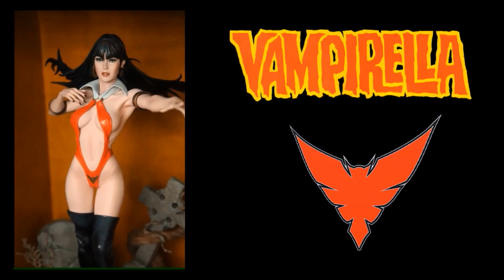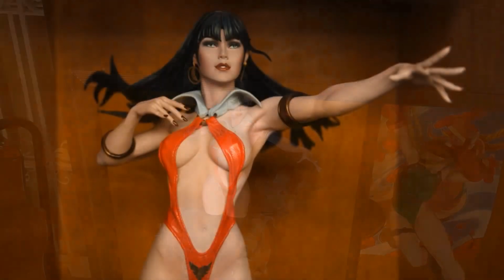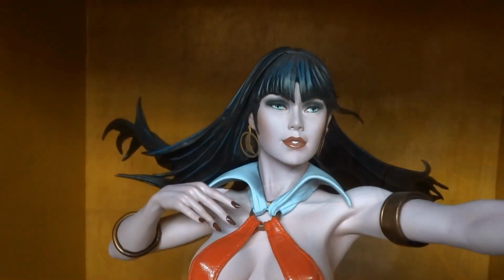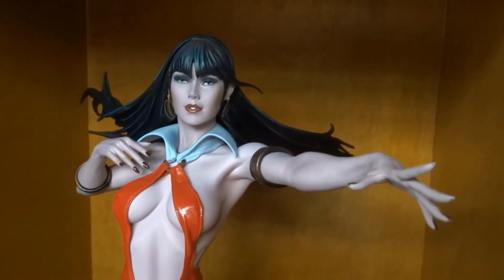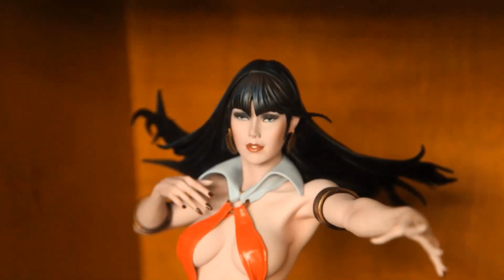This is the premium format. This is the second premium format, I believe. And this is mixed media. They used some type of fake leather, I think, for the outfit. Looks really good, man. Looks better than the first one. That's why I didn't buy the first one. But when I saw this one, I was like, yeah, I gotta get that.